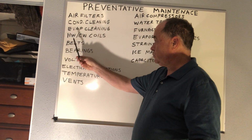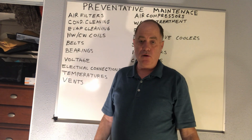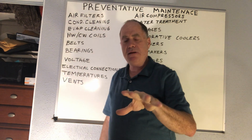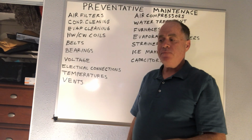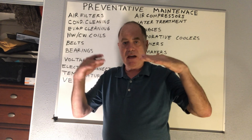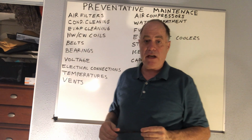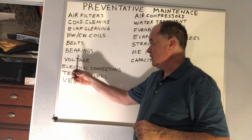And then we also have belts. Fan belts are the main things that we deal with now, and we'll talk a little bit about air compressors after a while, but fan belts get cracked, they get loose, and over time they have to be replaced. And you replace these kind of as needed. You should be checking them to see if they have cracks and how loose they are, and then replace them certainly well before they break. Okay, so fan belts are something else we check.